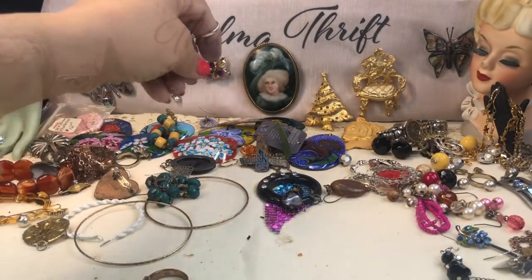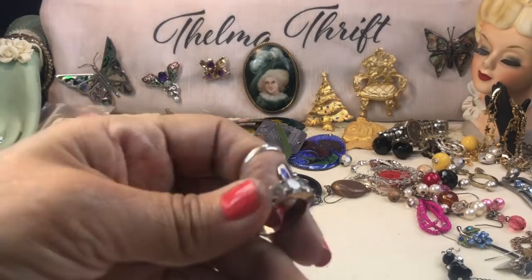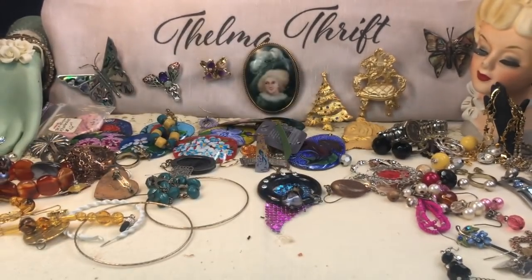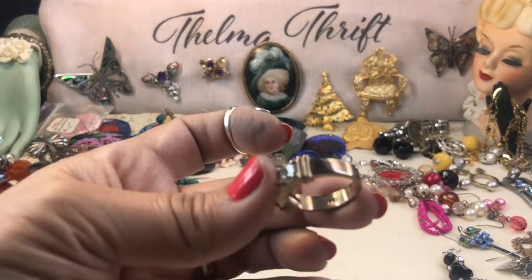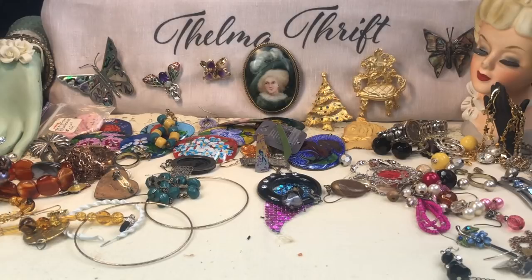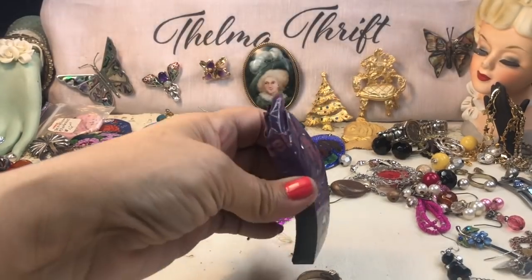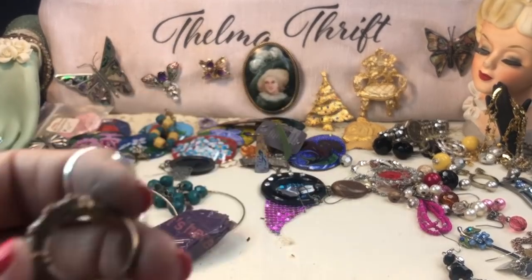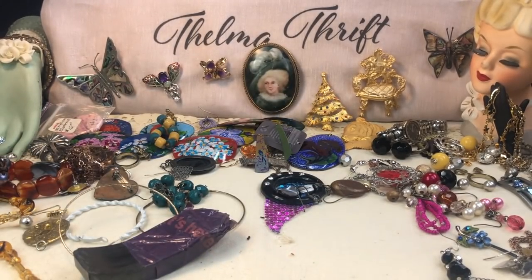Here's a ring. Let me look at that ring. That's marked too. It looks like a lot of CZs. Cute. It's marked on the inside, but I can't read it yet. It looks like 925. I think it's some kind of a gold plating or something. But there is a cartouche. Looks like it's a little faded, though. I don't know. That's a nice ring, too. Look at that.